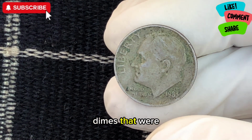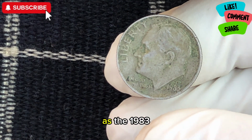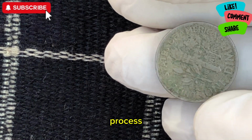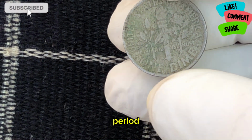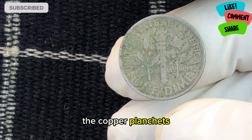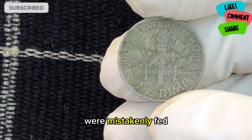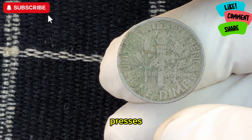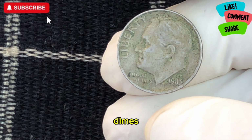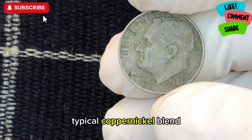group of dimes that were produced with a different composition entirely. These coins, known as the 1983 copper dime, were a fluke of the minting process. They were made during a short period when the U.S. Mint was testing out new materials, and some of the copper planchets, the metal discs used to strike coins, that were meant for pennies were mistakenly fed into the dime presses. This mistake resulted in the creation of a very small number of dimes that were composed almost entirely of copper, rather than the typical copper-nickel blend.